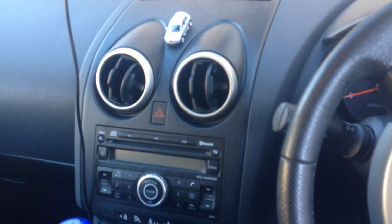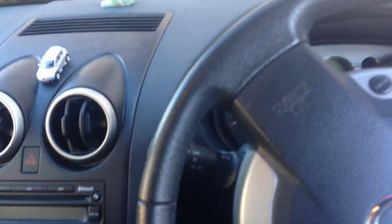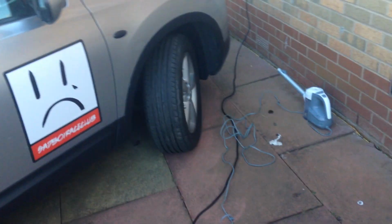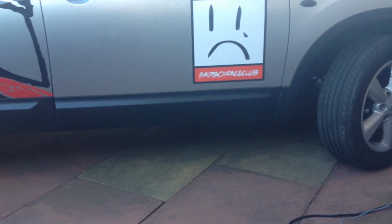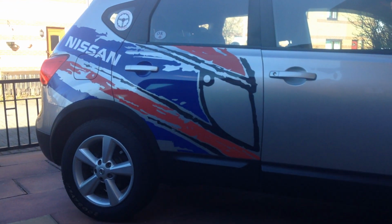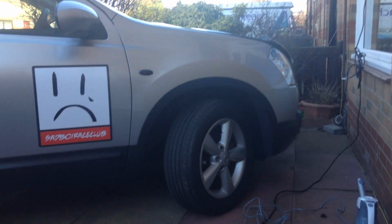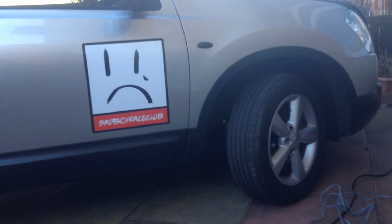I also want to finish off my graphics on the car. And I really want to show this car off. The Qashqai is still an underrated car in the modifying scene, but it's a very capable car, and I quite like how I've broken this car up. Just with the graphics, it makes it stand out from other Qashqais on the road. I also want to get these alloys redone in time. They are corroding, they've been like that for years, so get that done as well.